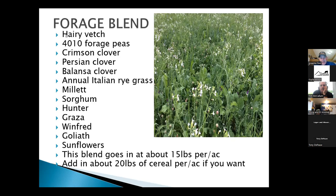Too much in it, the seeds are toxic. So if you let it go right through till fall, you're going to kill cattle. And we had an incident, friends of ours, a colony up in Wanham, they put too much hairy vetch in their blend from somewhere, and they lost 10 head in 7 days. I think it's alkaloid toxicity from the pod seeds. So if you're going to make your own blend, keep it down to about 10-15% hairy vetch in your blend.